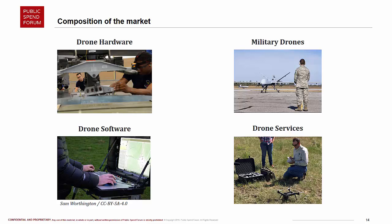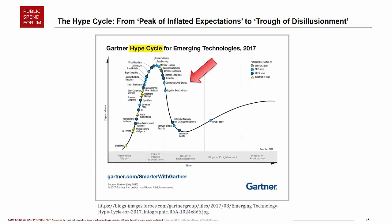Yeah, and we're going to talk a little bit about how this market is consolidating in a slide or two. But primarily when you think about the marketplace: hardware, software, and then as a service. So drones are an emerging technology, and Gartner every year does this hype cycle for emerging technology. They show a new technology entering the scene and rising to this peak of inflated expectations. And with drones, that would be drones doing everything, the network of IoT drone bots in the air monitoring everything, affecting weather patterns, that kind of thing.